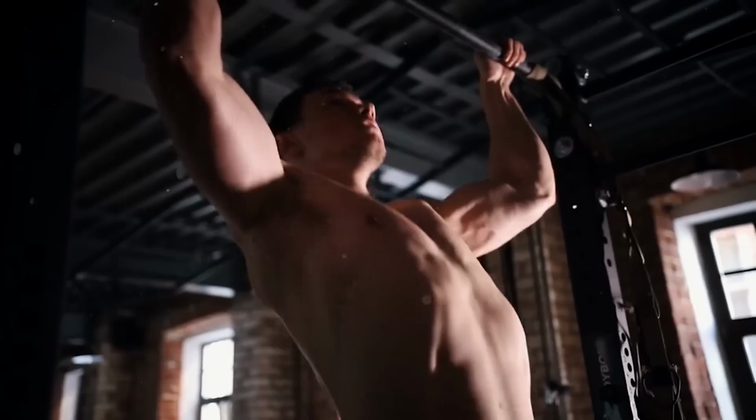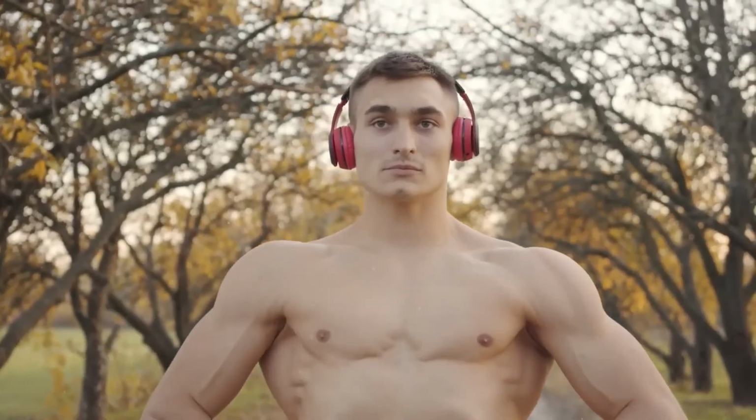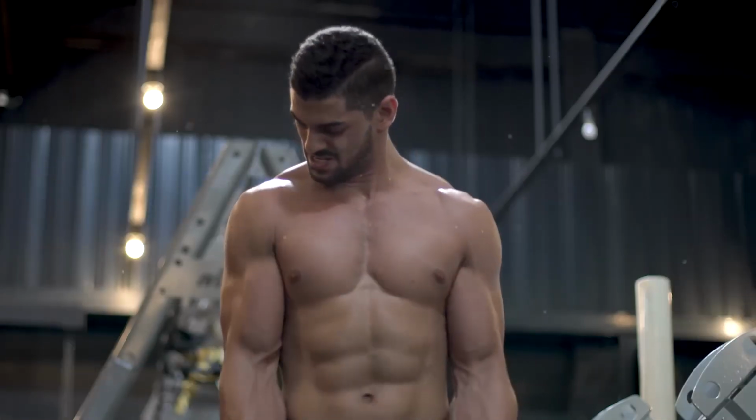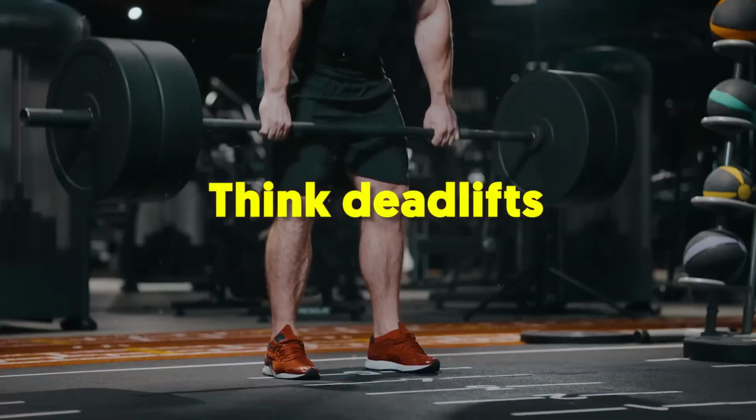I know I said those 3 exercises are sufficient for getting an aesthetic body, but I'm definitely not stopping you from exploring outside the box. Think deadlifts, but more on that coming up.